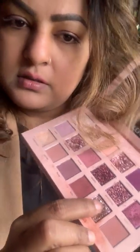Perfectly blended. Okay, now what I'll do is take a little bit of shimmer. You can take any shimmer that you like. I'm going in with brown, so I'll take the Huda Beauty nude palette, and maybe I'll take the shimmer color called Charmed, which is this one. So a little bit on that, and again I request you to please pardon my fingers.